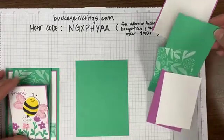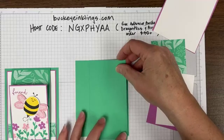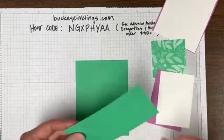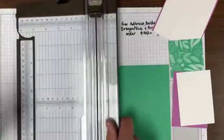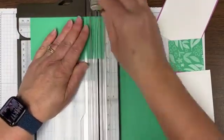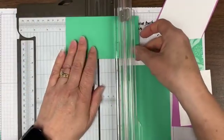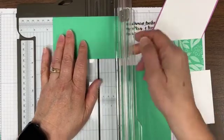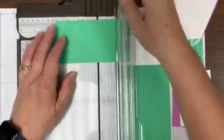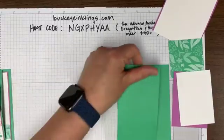And then I have the hinge piece is 3 inches wide, 5 3/4 inches long, scored at 1/2 and 3 1/2, which I see I'm not done yet. So let me do that real quick. 1/2 and 3 1/2. Oh, I should go this way. 1/2 and 3 1/2. Okay, so I end up with a little 3-inch square panel here that we're mounting the DSP on.